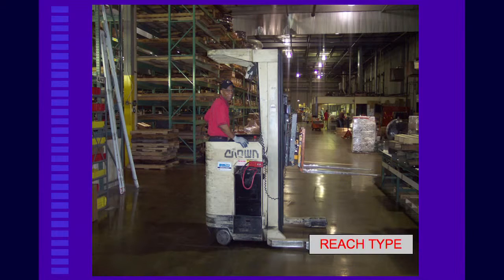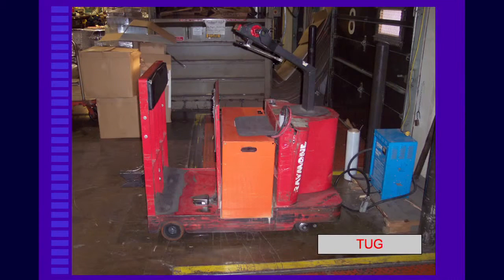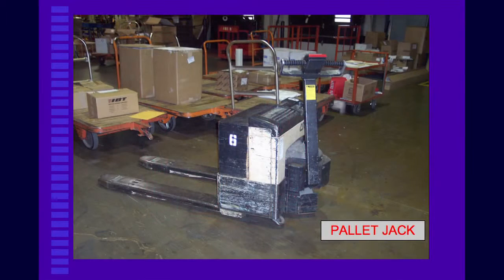Okay, again, they have different features and different methods of driving them are required, but they basically do the same thing for you. This is a tug. Again, it's out there, you have a trailer hitch, hook it onto the little trailers you have out there and you move materials. This is a pallet jack. Again, because it's powered, it falls under this regulation. You have to be trained on how to operate it.